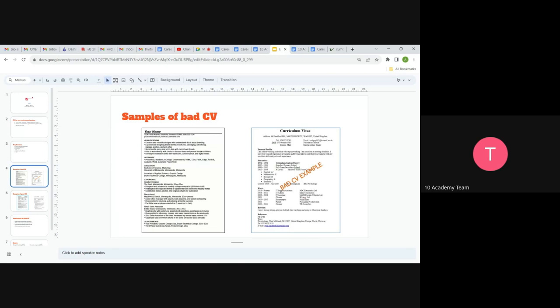Now, these are bad examples of CVs. If you look at the one on the left side, it is very, very difficult for me as a person to travel through this CV. I have qualification, I have software, education, experience. It is not well formatted. This person does not make use of enough white space. Even look at the software. It is not appealing to the eye.